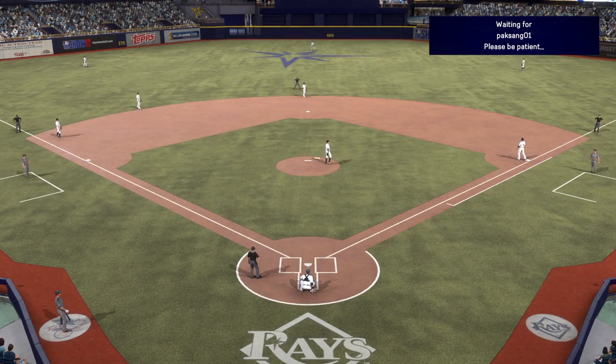Thursday night baseball set to come your way from Tropicana Field in St. Petersburg. Tonight, it's the home opener for 2017 between the Arizona Diamondbacks and the Tampa Bay Rays. It's Rays baseball, and it starts right now.